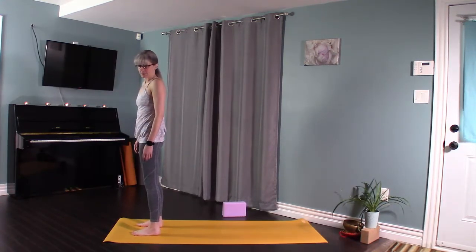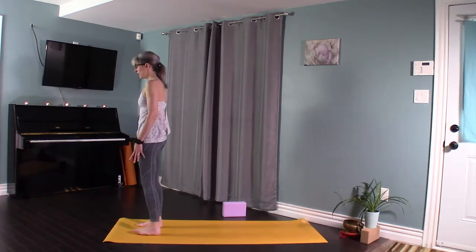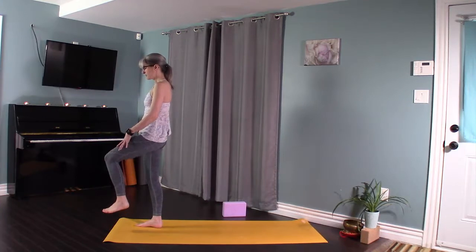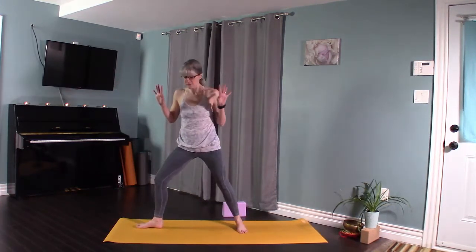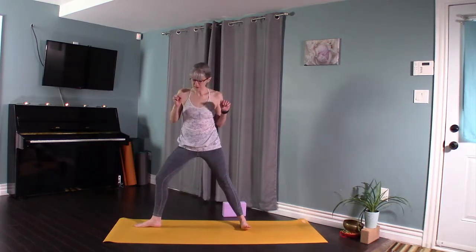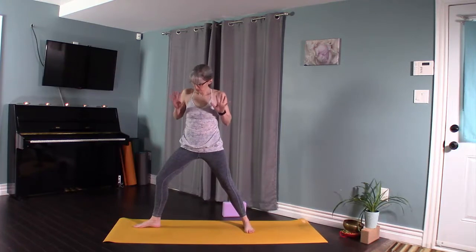So let's go ahead and purposefully take as much space as you want. So big breath in, let's go ahead and lift the left knee. And on the exhale, take that big step back as far as you want to go. Take as much as you want, landing with your foot parallel to the back of the mat. Beautiful. Let's go ahead and make sure both feet are firmly planted in the earth.